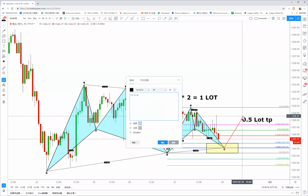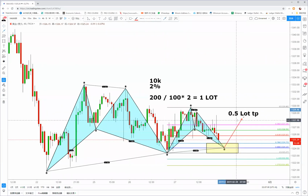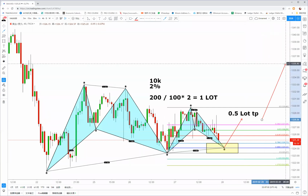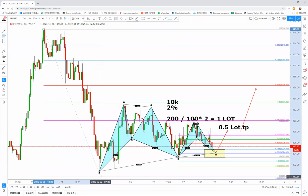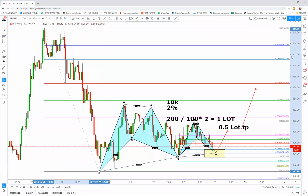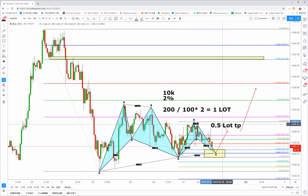Okay, the TP is 0.5, and then you hold the rest to 1336. Hold to the 618 level, or even to the bad pattern level, or even to 1341, this neckline here. All right, so this is a very nice trade. We have already captured this trade.